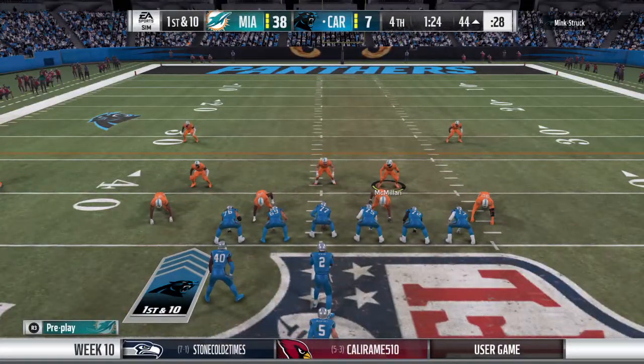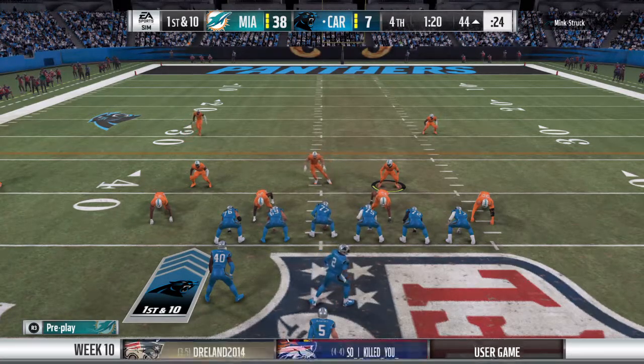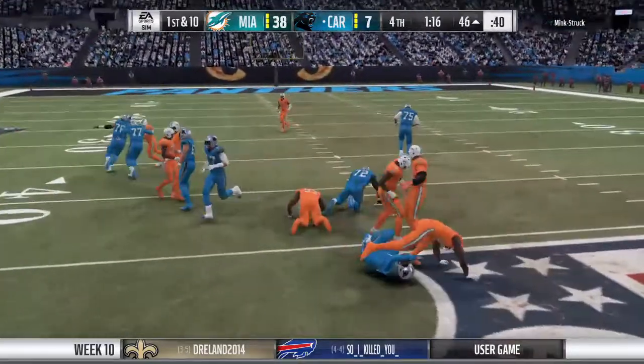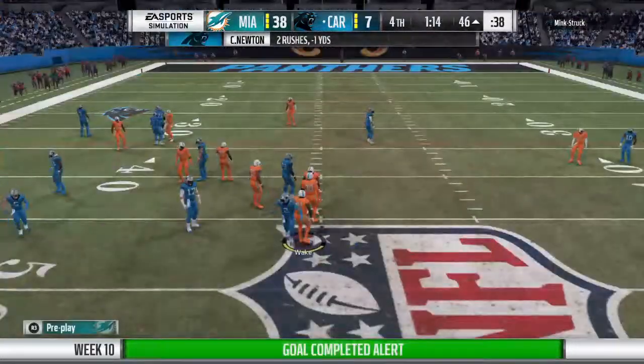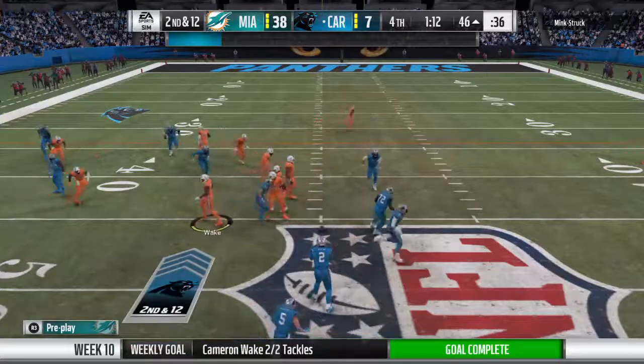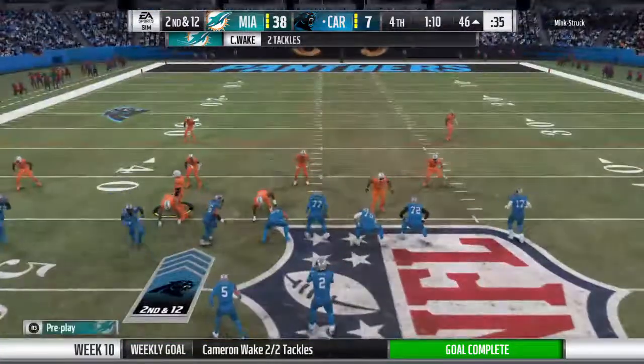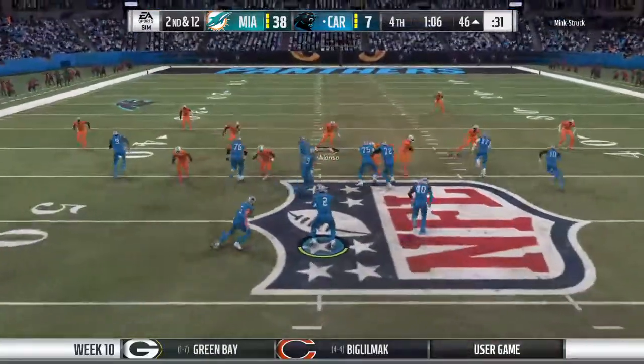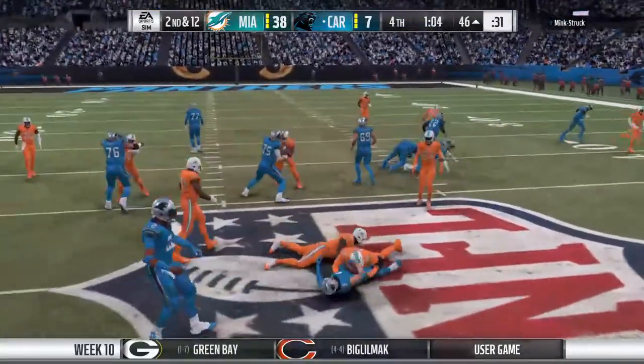Set. And this one goes nowhere. Losing yardage on the play back at the 46. That's going to go as a loss of 2, and it'll be second down. They'll run it now out of the gun.